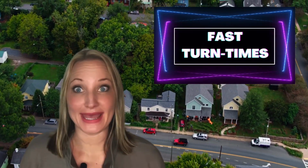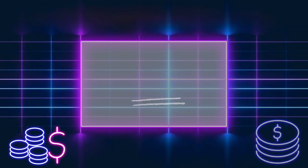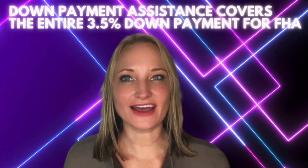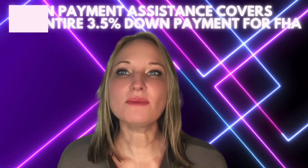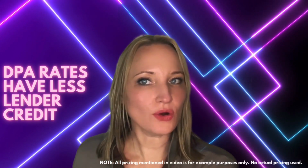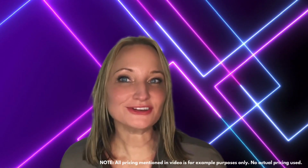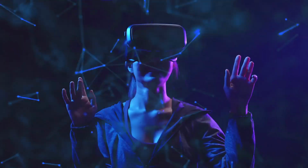Now, how do you land this thing? So of course the DPA will cover the 3.5% down payment for FHA, but how much will the borrower need to contribute towards other costs? That is a very good question, so thanks for asking. With DPA, the lender credit associated with the rate is often lower than traditional FHA, and some options even have discount points. So seller contributions on the contract are really essential. Pop quiz, what's essential on down payment assistance loans? Seller contributions. Don't say I didn't tell you.